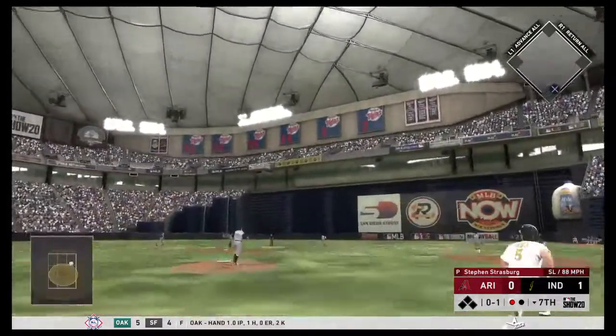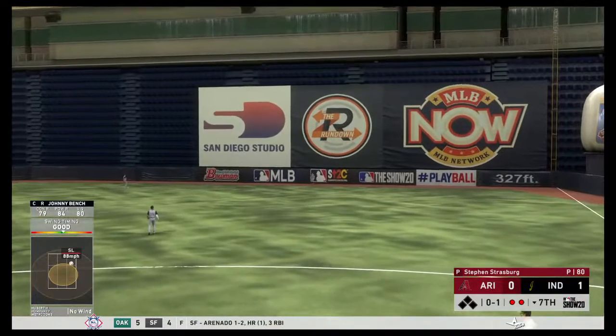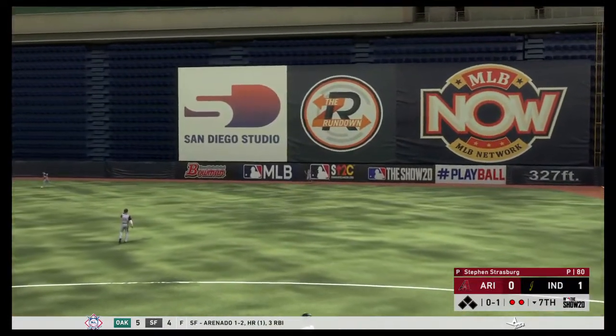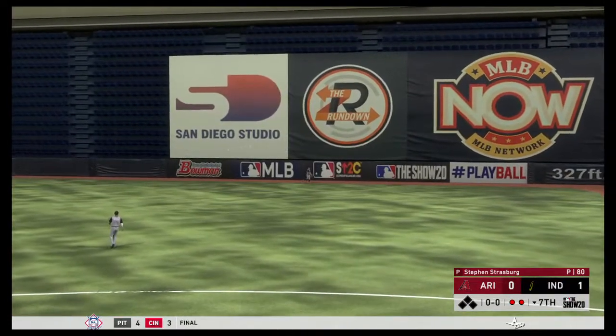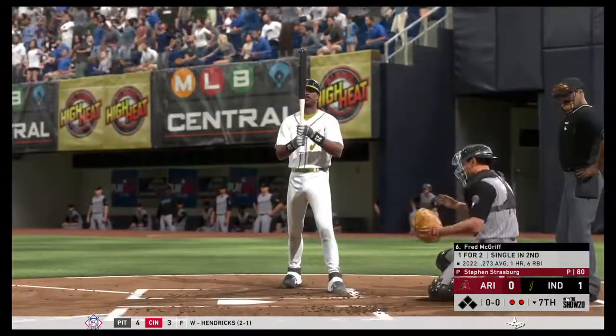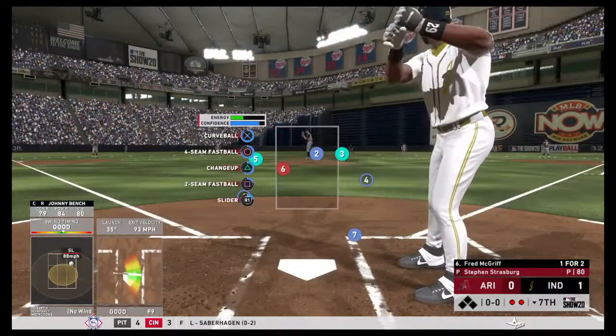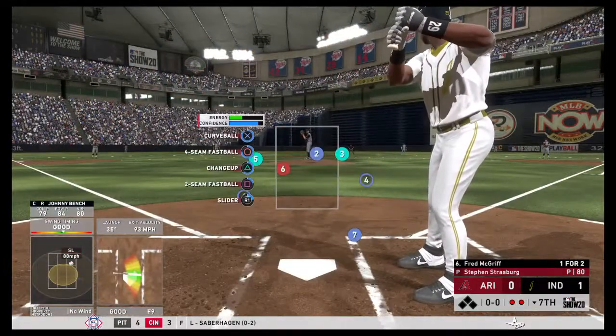Hit high and deep to straightaway right field. A ball that's carrying. On the warning track, he makes the catch. Now batting, ready for another chance? Fred McGriff. A hit in 2 tries for him so far.